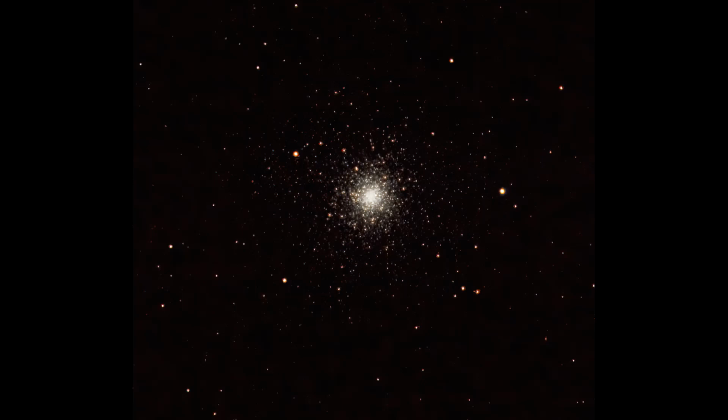Our next object on our spring tour is NGC 4565, which is commonly referred to as the Needle Galaxy.